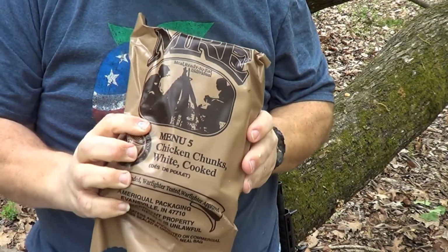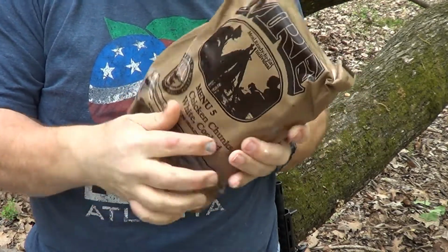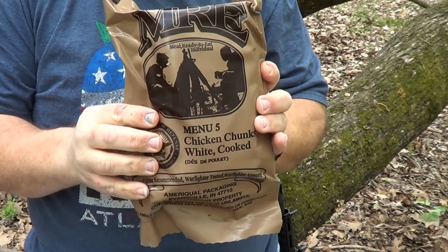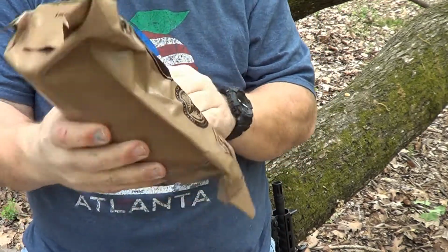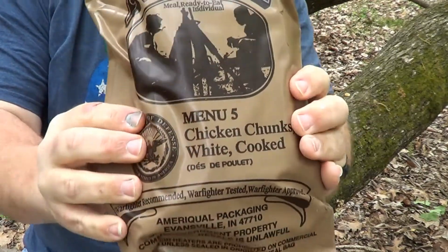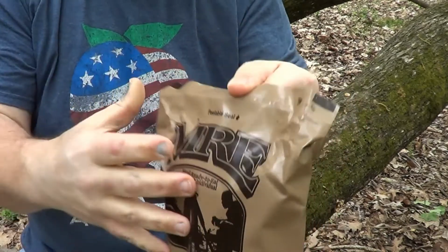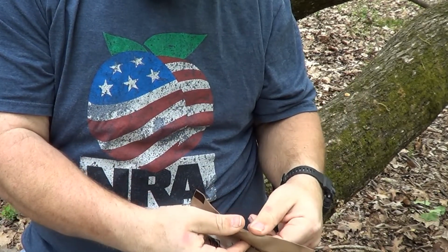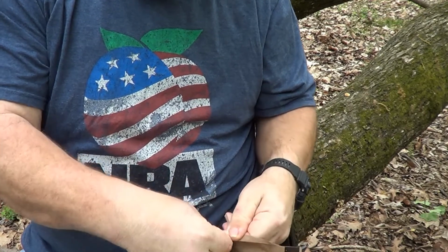Okay, gentlemen, what we have here today, boys and girls, is your menu number 5 from Case 1. This is a 2018 MRE. This is Chicken Chunks White cooked, as you can see right there, where it says peelable seal. I have yet to ever be able to peel one open. It's sealed pretty good.